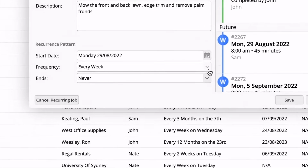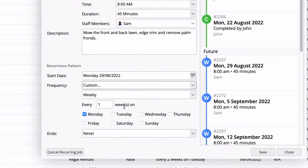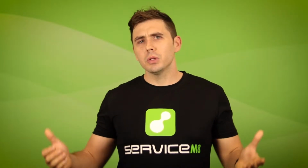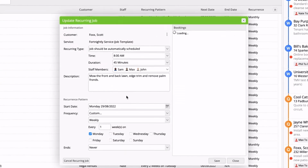We've updated the Recurrence Pad interface. It's faster to set the job scheduling pattern with more frequencies to choose from. You can set advanced settings by selecting Custom, and you can now access a client directly from here, making it super quick to add a client note or see their contact details. Plus, something we know a lot of you have been waiting for, you can now add multiple staff to a recurring job. Just click to add from the dropdown.